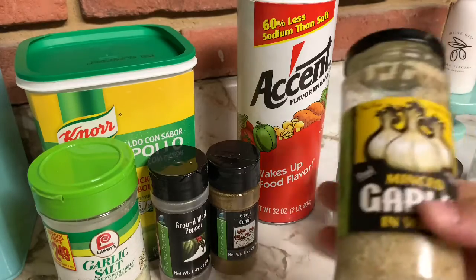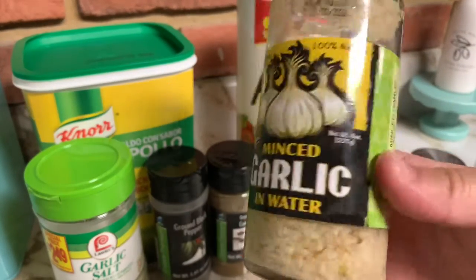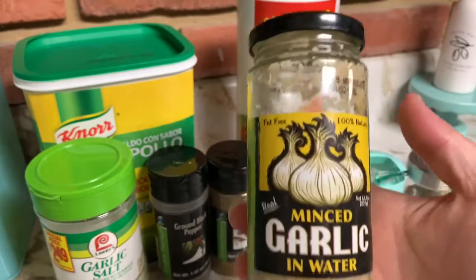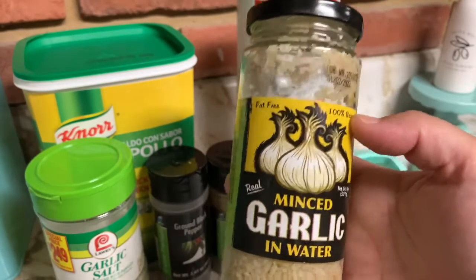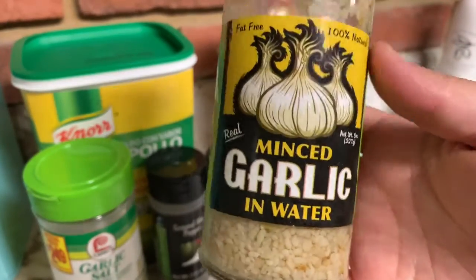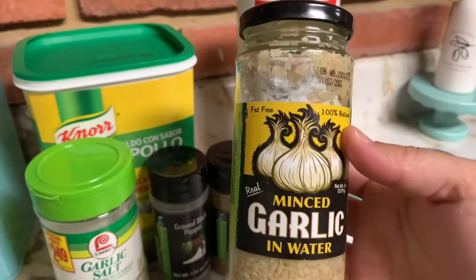And after that, I need to have minced garlic. This is minced garlic in water. You can find any kind of minced garlic, but this is the one I buy. I always buy this in twos or threes. I always buy it because I love to have this one in water, so it's not that smelly, but I love to use this.